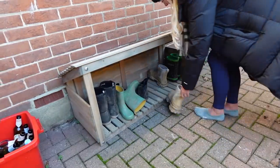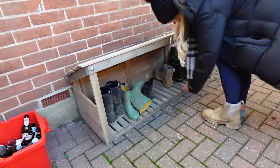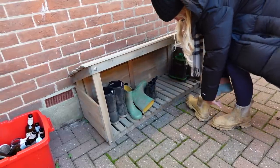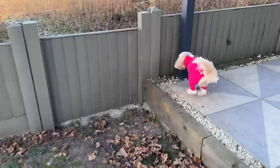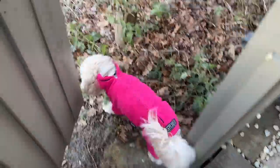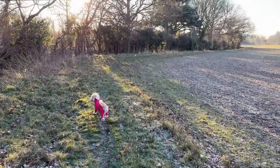I wanted to show you guys this because we literally just got it. I was running out of space for all of our wellies. We've obviously got so many of us, and they're so big. So I actually ordered this outdoor welly store, and it's been brilliant. So that sits outside our back door, and then I'm gonna take Kiki on the field. I feel really lucky to live here, and she just loves it so much.